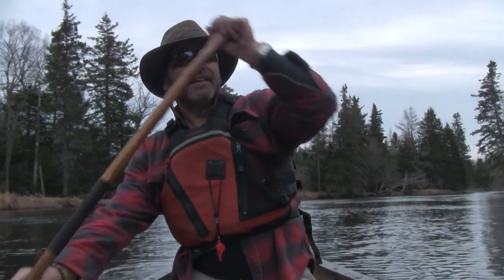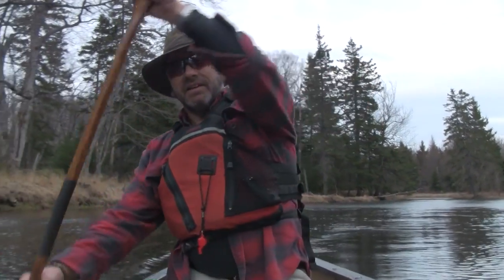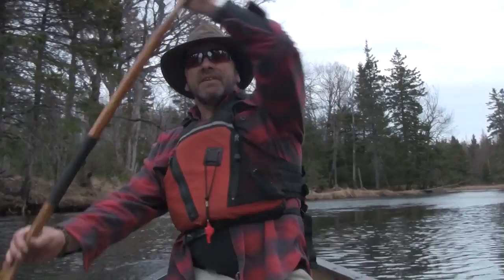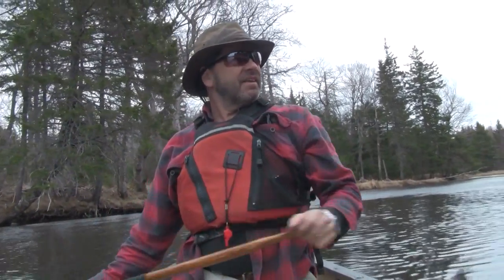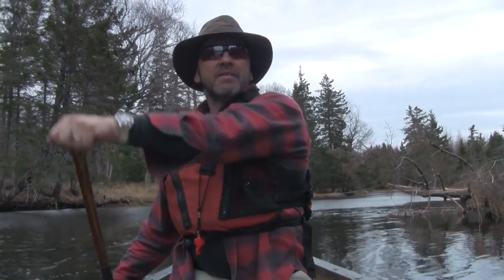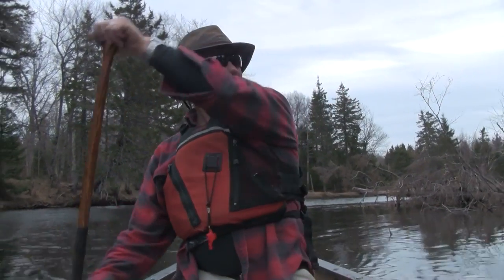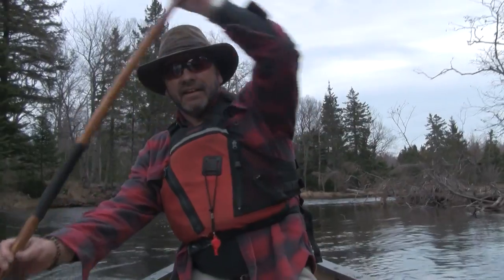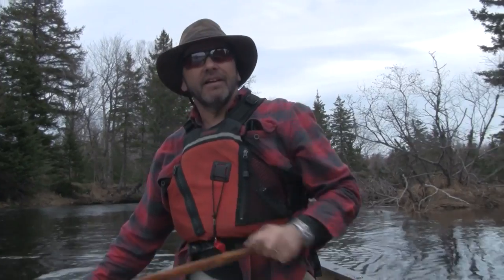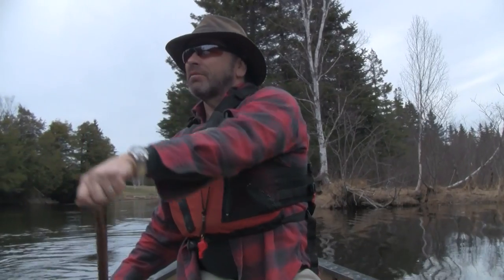Well, we're only about maybe a couple of clicks to the drop off, so not too bad. I'm just going to paddle along nice and slowly, and I'll meet you at the drop-in spot, or in this case the drop-off spot. It must only be about a kilometer away from where the put-in was.